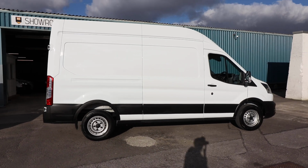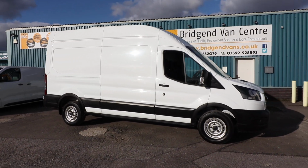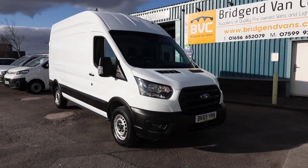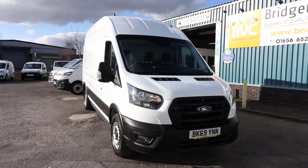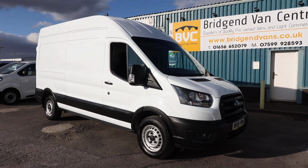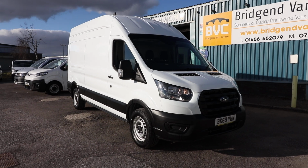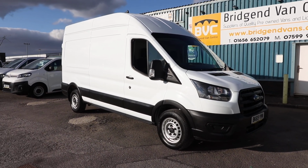We'll also have a look at the condition, seeing as the vehicle is now available for sale with ourselves, and we'll look at a new feature which is certainly new to us and new to Ford, and that is the new Ford Pass Connect app, which means you can actually link your phone to the van, and I'll show you some of the cool features that you get on that and what you can do with it.